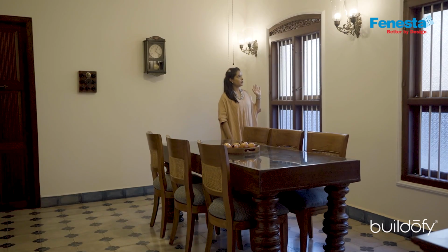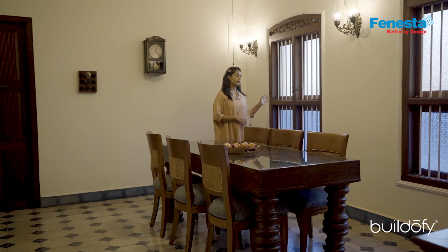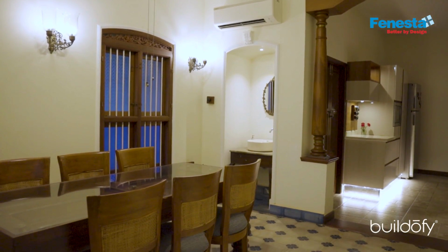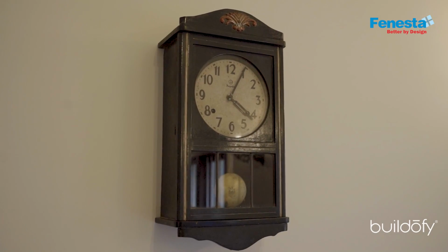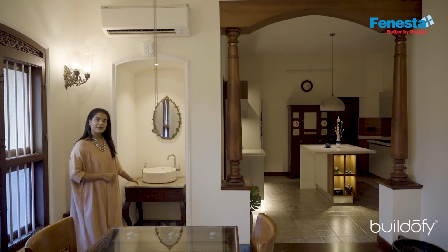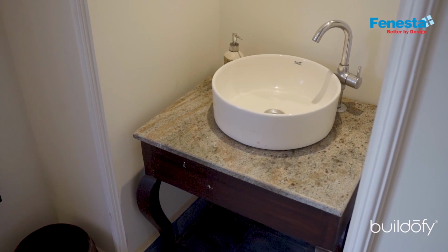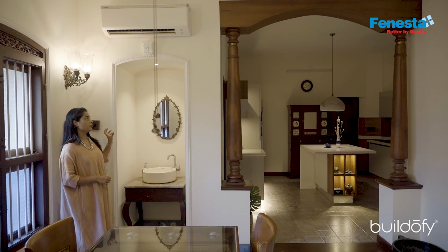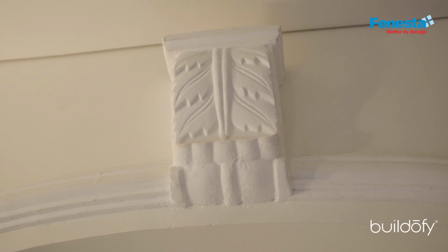We have a set of antique lights in between both sets of windows in this area. We have kept the wall finishes straightforward in the entire house, as we wanted the wood and the other elements that's happening in the house to really stand out in the entire space. We have a customized vanity unit that we've placed in the niche that's been cut out in the dining area. Detailed POP molded design with carved pelmet right in between on the top.